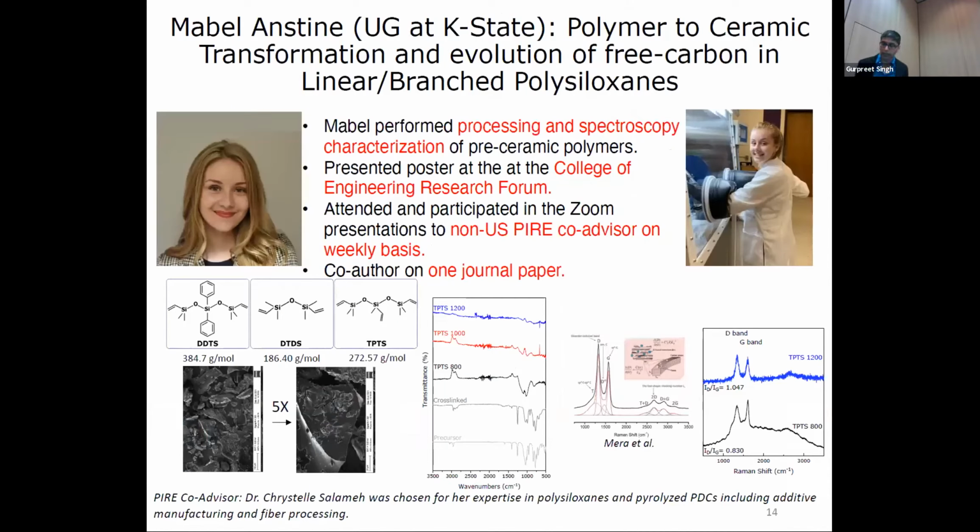Then as far as undergraduate student summer research projects are concerned, this year we mentored 3 undergraduate students at K-State. Mabel Anstine is going to be a junior in fall in mechanical engineering at Kansas State University, and her project involved documenting mass yields of 3 oligosiloxanes. Actually, these are the same oligosiloxanes that Shakir had used for fiber spinning processes. The difference here is that Mabel was assigned these pre-ceramic polymers without any modification, so there's no spinning agent involved.